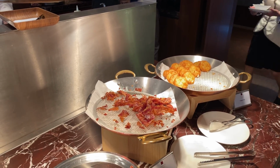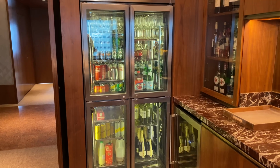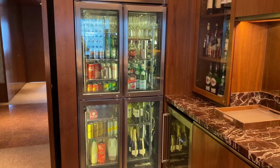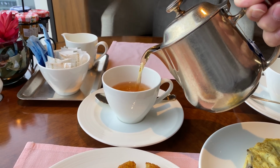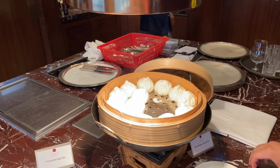I didn't have a chance to check out the restaurant downstairs because I had a very busy schedule here in Singapore, but I thought the variety is good enough actually. Most of the food options here during breakfast time is Western options, but you do have some dim sum options as well.